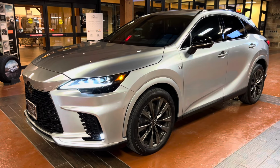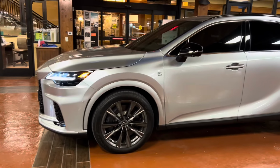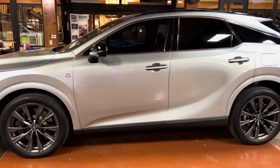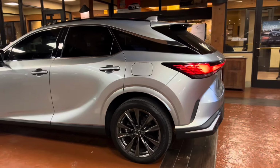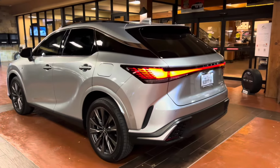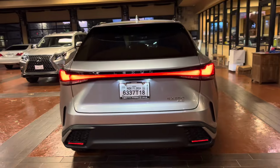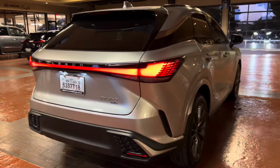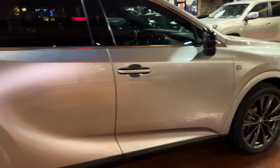So let's go ahead and check out this new car. This is my iridium silver metallic RX350 F Sport in the black NuLuxe interior. It's going to have about 275 horsepower, an 8-speed automatic transmission with an all-wheel drive system. This model is also going to have the upgraded 21-inch alloy wheels on the F Sport models. Of course, that's on all the sport packages as well.